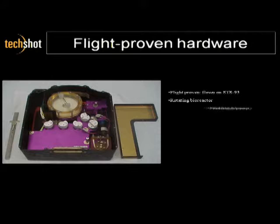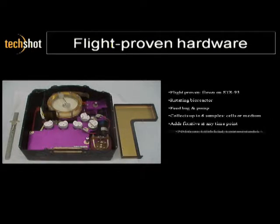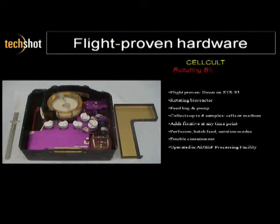An example of one of the types of cassettes that you can put into the ADSEP unit. Cell cult has a rotating wall bioreactor internally there. All the pumps and valves are shuttle pumps and pinch valves. Your experiment's fluids never touch any of the actual pumps or valves. And you can collect samples at multiple times during the mission. You can add medium, you could add a fixative. It's a really versatile piece of equipment as well.